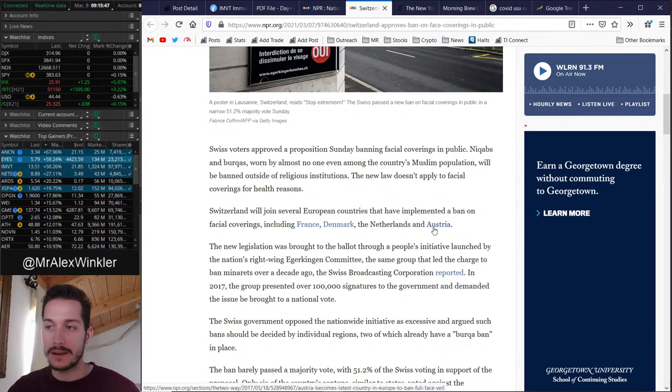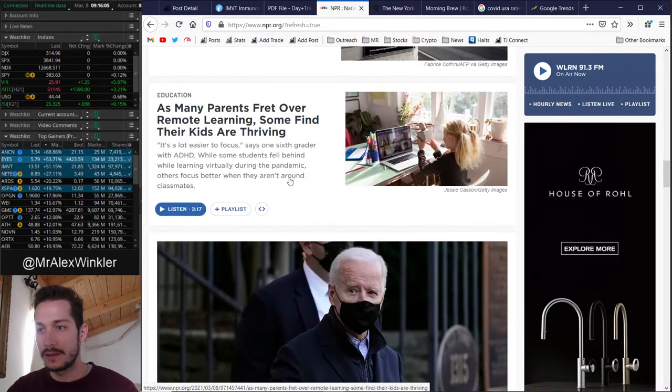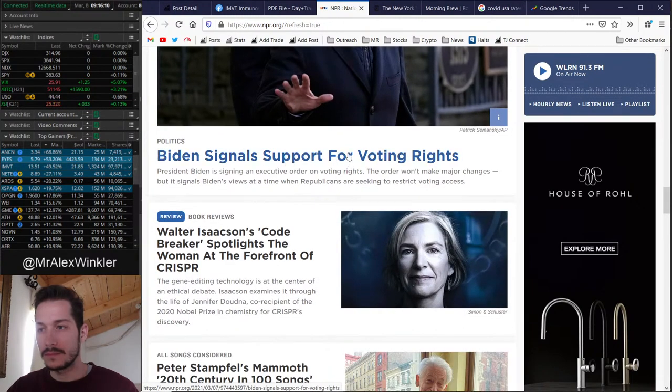The Netherlands and Austria. I actually didn't know it was so many different places. I knew about France. I definitely didn't know about Denmark and Netherlands. And Austria, you know, definitely makes sense in my eyes. They're a bit more conservative over there. But this was a very tight vote, 51%. So interesting. That's definitely a big deal.